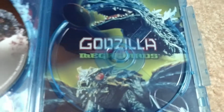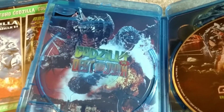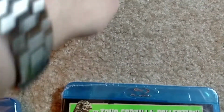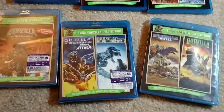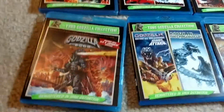So there's this one. It's Omega Agaris. And Godzilla versus Destoroyah. Same idea as the others. I'm gonna pin this back so I don't have to worry about that. So that's the first three right there. Now let me go ahead and do the same with the final three, just so you can kind of see what those look like. Alright, so I went ahead and opened all these and just took the UV inserts out.